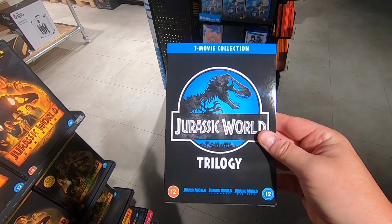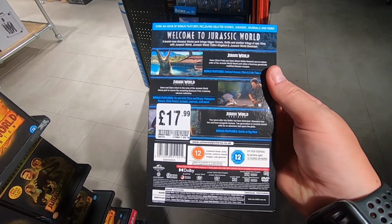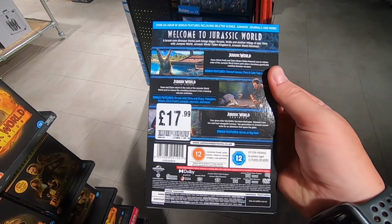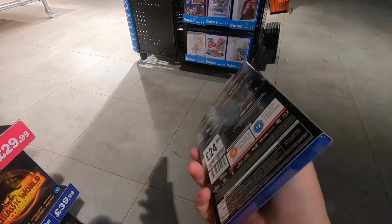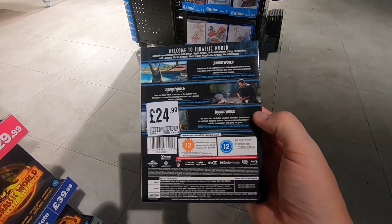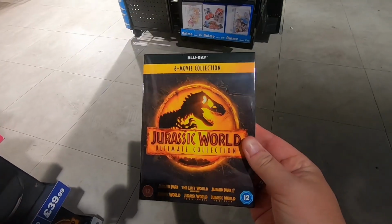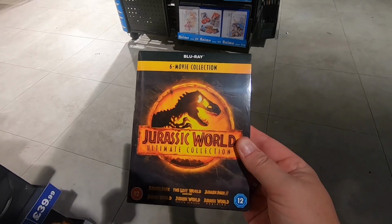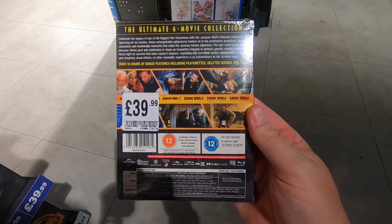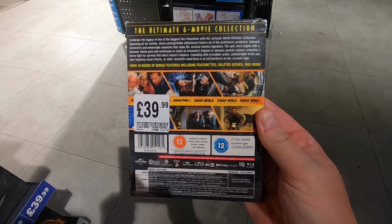The first is the Jurassic World trilogy, priced at $17.99 on DVD, which isn't bad. Includes all three films, including the latest one. There's also a Blu-ray set. Now these all come with slipcovers. There is a 4K set, but I just filmed these out of sequence. Blu-ray set is priced at $24.99. So here is the entire franchise, all 6 movies on Blu-ray, priced at $39.99, which I think is a pretty good bargain. Presented in a lovely glossy slip box. If you don't have any of the films, I think this is a great way to start.